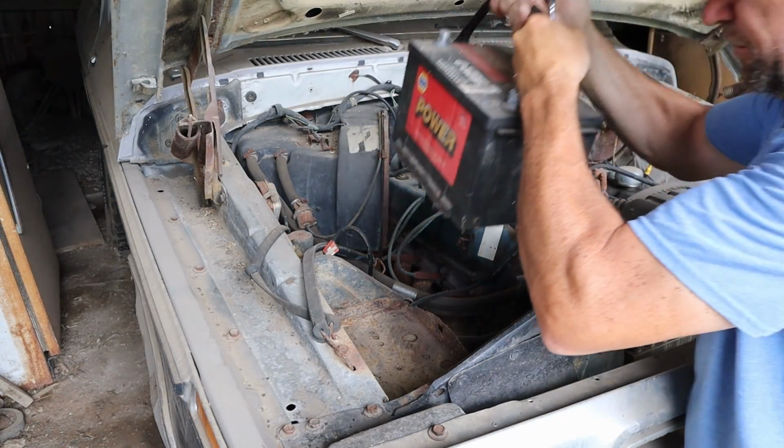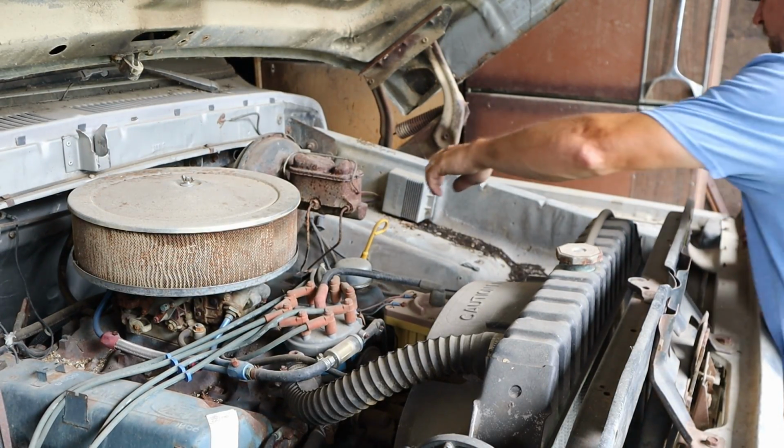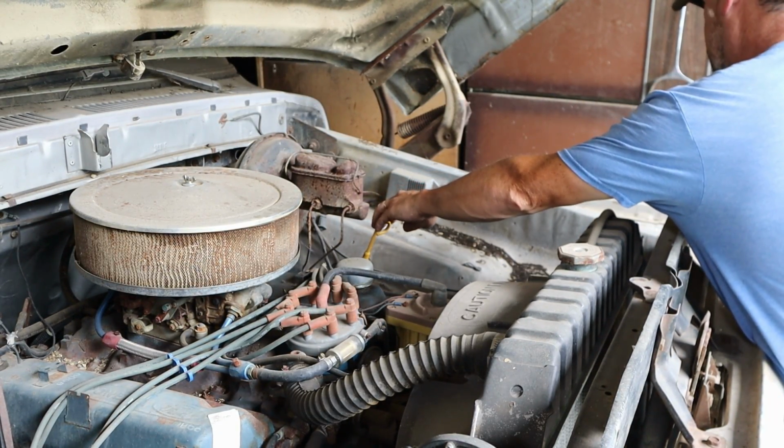Okay, first things first is the battery. I don't think it's going to take much to get it going. Well, if it's got spark, see this electric module? Look how it melted.